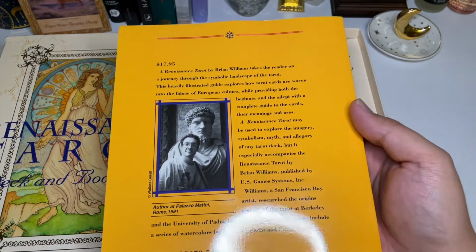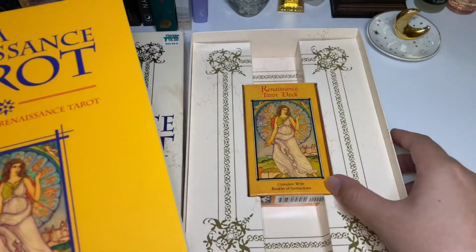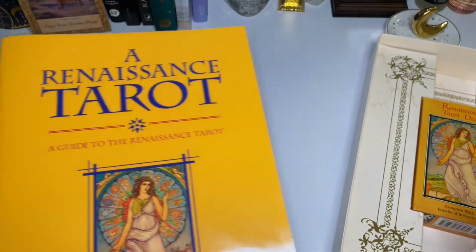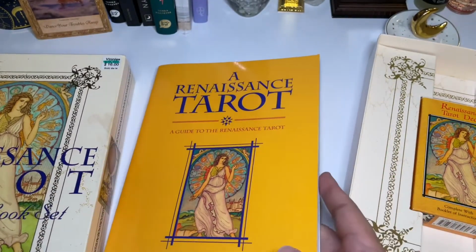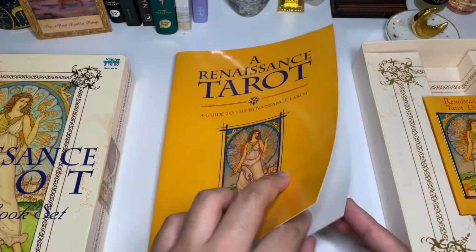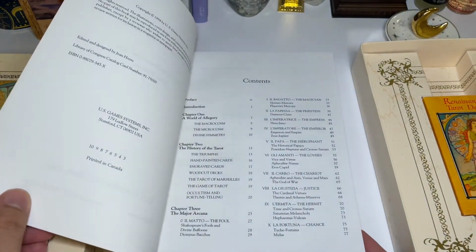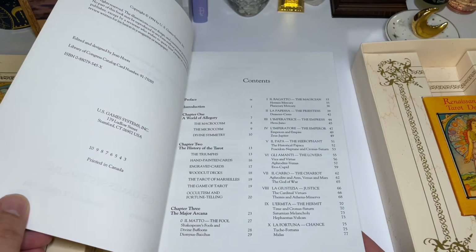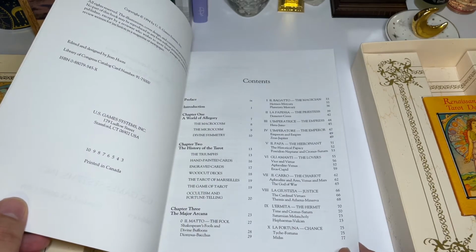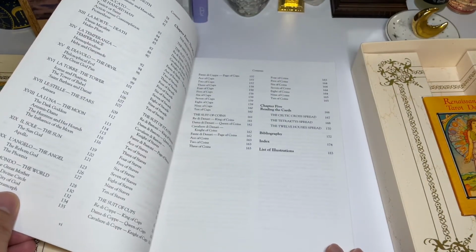I do know that the first publication of this deck was around 1987, and this copy I got is from US Games, so I'm not really sure what year this was made, but looking at the pages, it's still really white and brand new. So I don't know. I'm really surprised how pristine the condition of this set is.